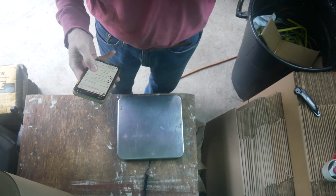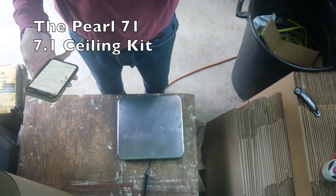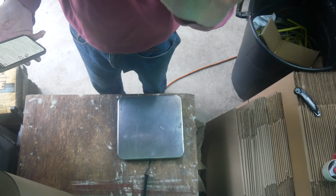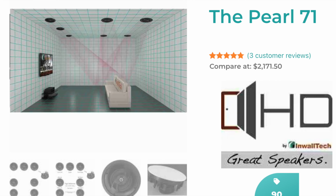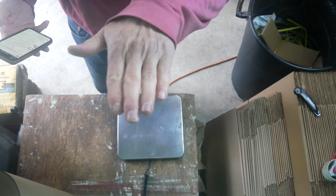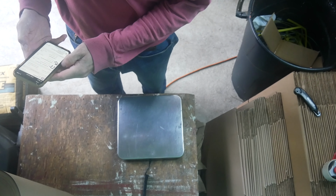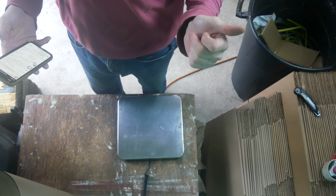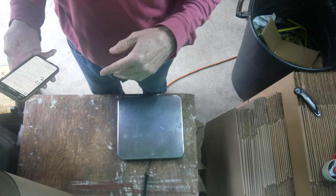Next up, we've got Tim from Las Vegas, picking up a Pearl 71. That's a 7.1 ceiling-only system. A lot of times guys will do that because you've got a mantle or some sort of focus point in the room, so you get all 7 of your speakers in the ceiling, but they're angled. So the front speakers will angle back toward you and kind of get off that standing wave. If you point it straight down, you can get a bounce that comes right back up. Also got a subwoofer kit, which I don't ship. That comes directly from OEM Systems, which has been bought out by Audio Source. I don't know if that's public, but nobody's going to watch this anyway.